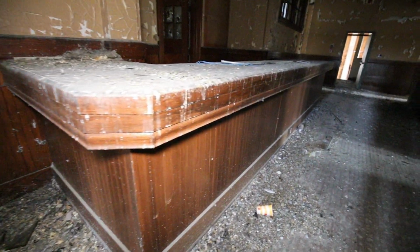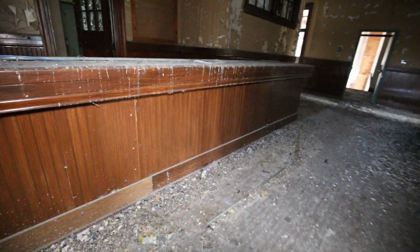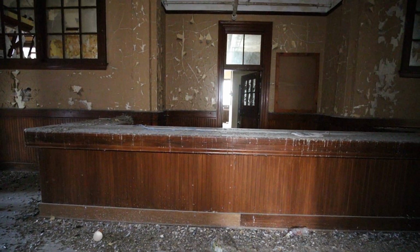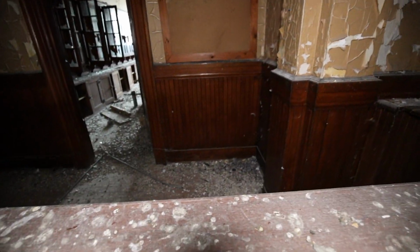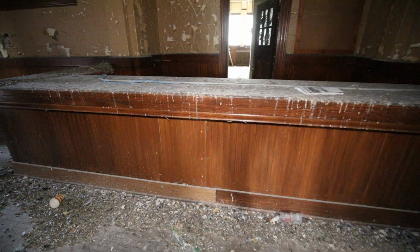This place is incredible. We'll probably spend a fair bit of time in this building because this building is just amazing. I'm not sure what this is. It kind of looks like a bar, but obviously you wouldn't have that in a school. So I'm not sure. Maybe this was like the office area, possibly. But that's a really, really nice, let's just call it a bar at this point.